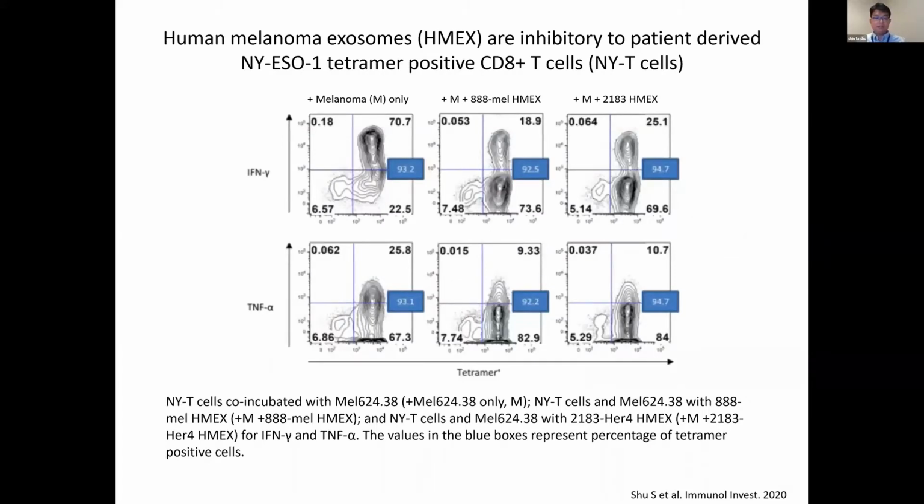With the advancement of chimeric antigen receptor or CAR T cells, I think the best functional immune assay for exosomes in relation to immunomodulation is one that can answer the following question: do exosomes cause immunosuppression of antigen-specific CD8 T cells? So we had the opportunity to test the immunosuppressive effects of melanoma-derived exosomes on patient-derived NY-ESO-1 tetramer-positive CD8 T cells, which we will call NYT cells.